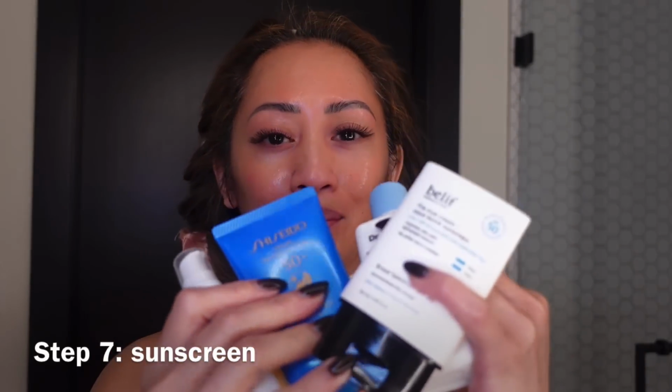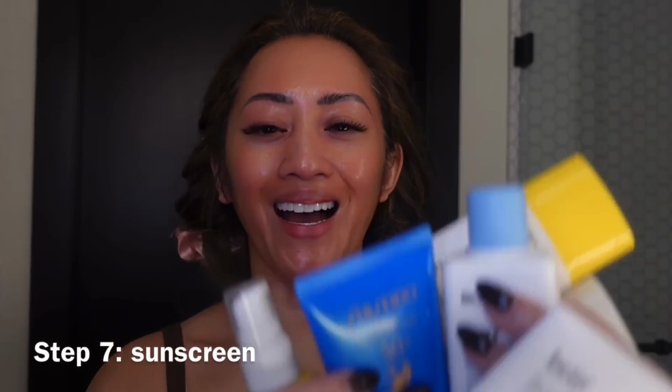So the last step of the morning skin routine, and probably the most important, is your sunscreen. I am serious about my sunscreen. I have them in my purse, so whenever I run errands and I'm out for the whole day, I always reapply every 3 to 4 hours. And unless you live in a windowless home, even when you're at home, wear your sunscreen. And these sunscreens, honestly, it doesn't even matter. I just like the one that has SPF 50.